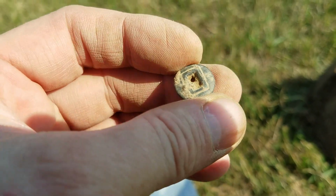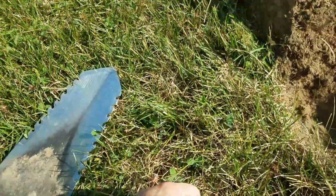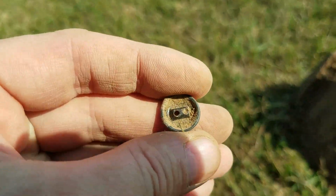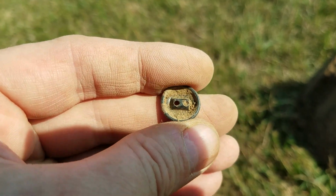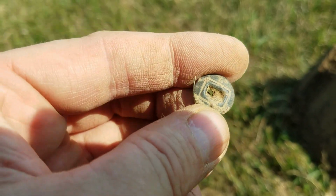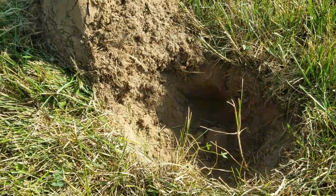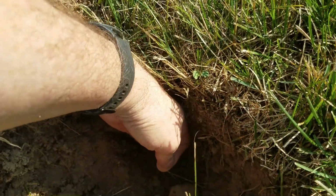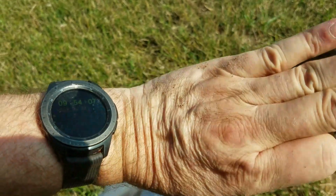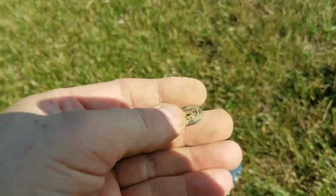I have to say, this is highly unusual. I found another, oops, almost lost it there. 20 feet away, I found another small button like that. Slightly different style. Different decorations on the front. Almost identical size, though. And it was deep, too. There's my hole. You know, there's my hand. It was from right where my wrist bends there, where all the wrinkles are, up to my fingertips. So it's about 6 or 7 inches, probably 7 inches.